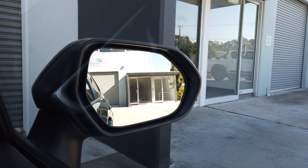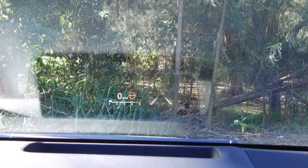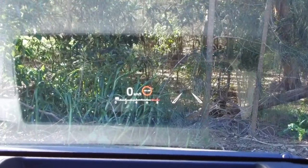Now the mid-range SX model and the ZR models get blind spot monitoring. And also I think the ZR model gets the head-up display and nicer dash screen there. Now, a couple of little omissions which I think could be a little bit better, and I think Toyota's addressing this too.